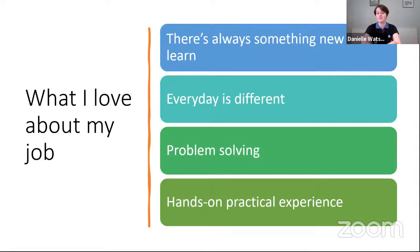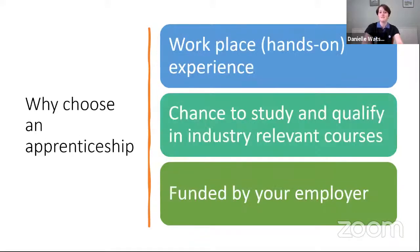and being able to get hands-on practical experience, which is a really good benefit of apprenticeships. They give you a chance to study and qualify in industry relevant courses. I love the fact that I'm able to work at the same time as studying, and it's funded by my employer. So my employer pays for my degree, and I'm able to get a salary and work at the same time. So it's a really good balance for me.